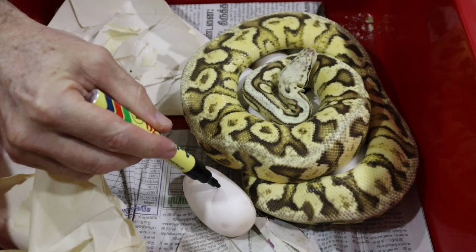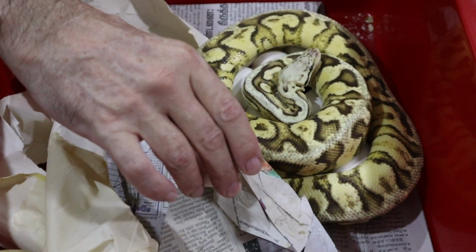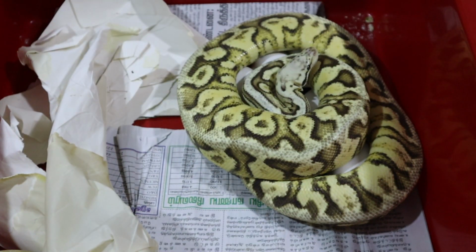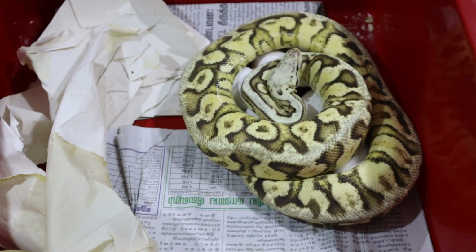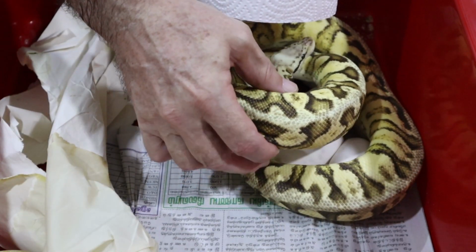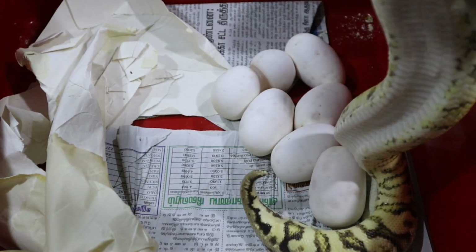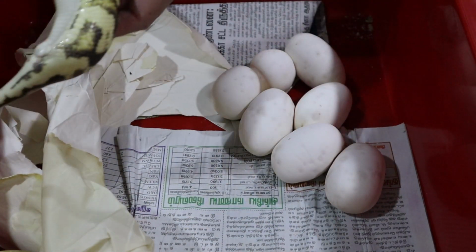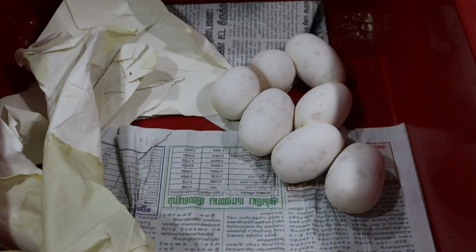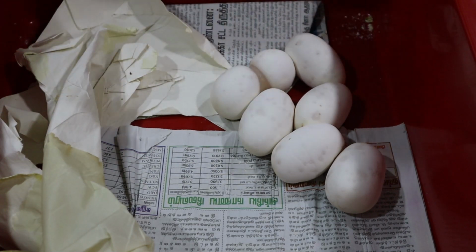We have one roll out egg, which I'll just mark up and remove. That looks like a good egg. Let's get the female off the eggs, see what we got. Female is completely empty, and we have 1, 2, 3, 4, 5, 6 with the roll out, and is that 2 eggs there? 7, 8.